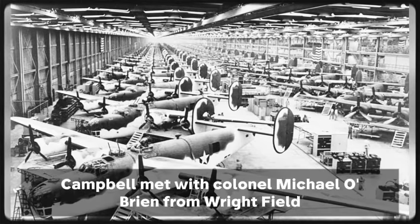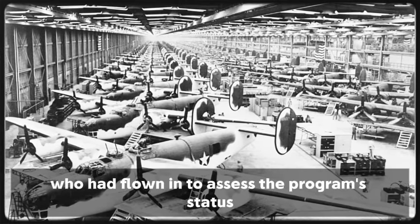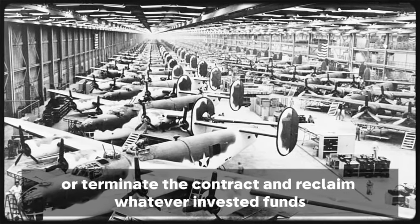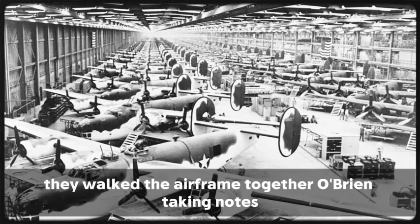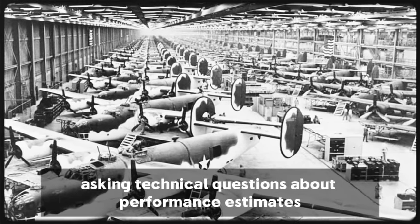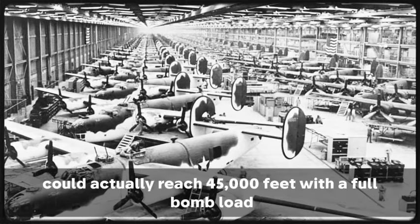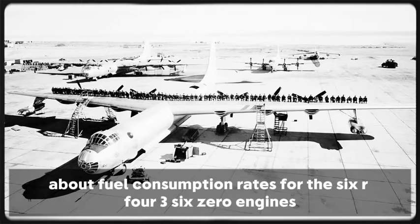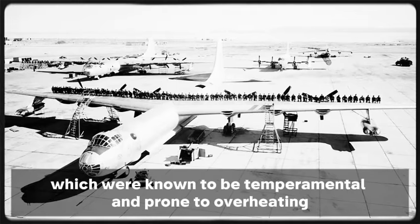Campbell met with Colonel Michael O'Brien from Wright Field, who had flown in to assess the program's status and provide recommendations to Washington on whether to continue development or terminate the contract and reclaim whatever invested funds remained recoverable. They walked the airframe together, O'Brien taking notes, asking technical questions about performance estimates, about whether the aircraft could actually reach 45,000 feet with a full bomb load, about fuel consumption rates for the 6 R-4360 engines, which were known to be temperamental and prone to overheating.